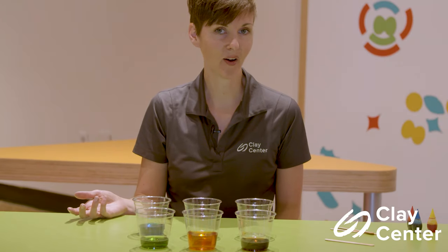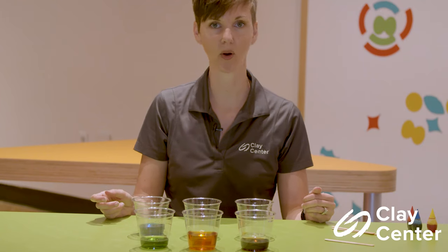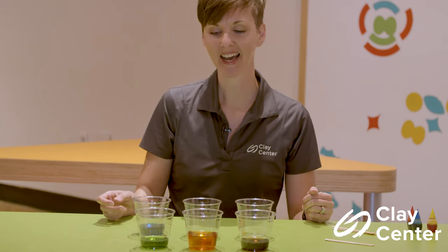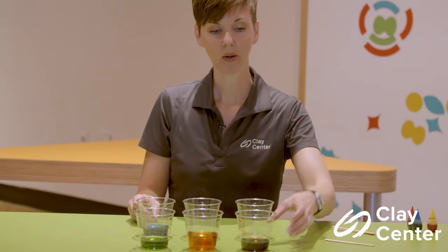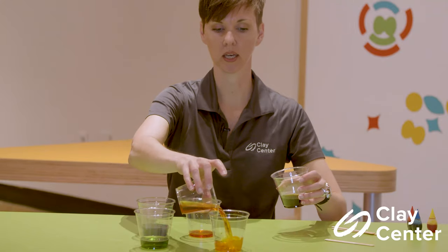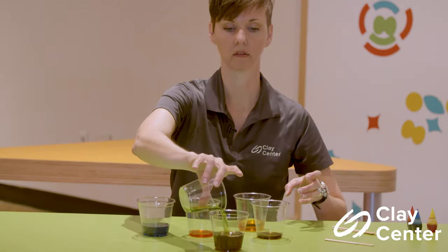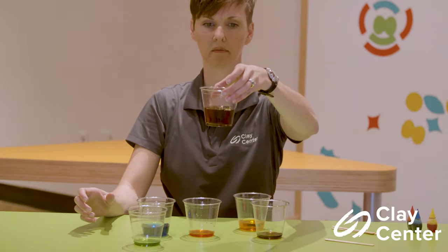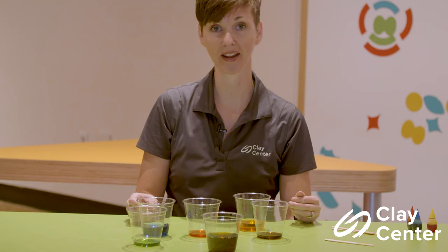So just try this at home. If you have a little bit of food coloring, make sure you get permission from mom or dad or grandma or grandpa before you do this. But it's lots of fun just to try to mix up different colors. And then you can, of course, do what everybody wants to do and mix them all together and find out what you get, which is kind of like a brown color. So that's something interesting that you can try as well.